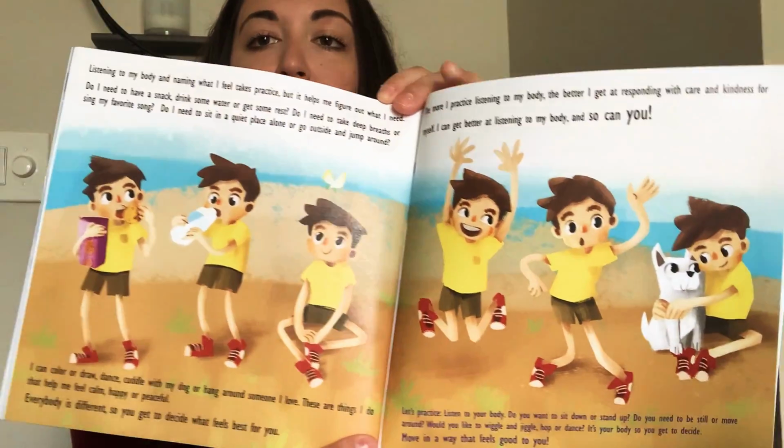So here's the last picture, and there's one more practice. Listen to your body. Do you want to sit still, stand up? Do you need to move around, wiggle, jiggle, hop, and dance? It's your body, so you get to decide. Move in a way that feels good to you. I'm going to stretch my shoulders.